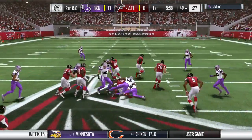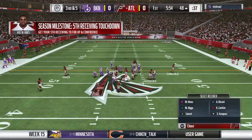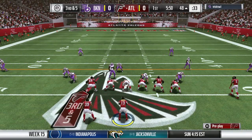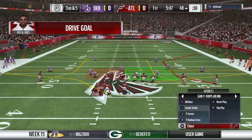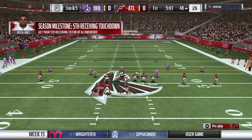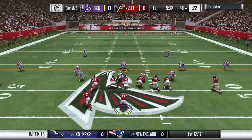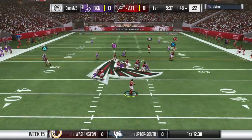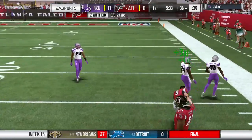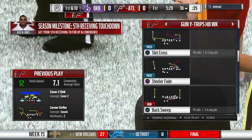They'll run it now out of the gun. And he'll get this into enemy territory, but not by much as he's down to the 48. And it looks like we've got a dime set here defensively. 6 DBs in the game. Now a shotgun snap as they'll look to throw. Oh, a scrap for the football, and he's going to come down with it. The 12 yards that time and picking up the first.